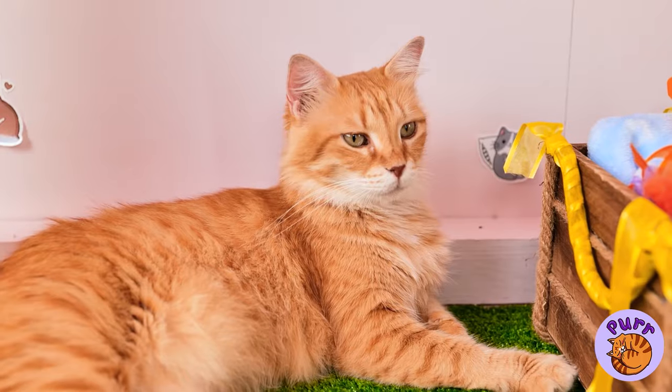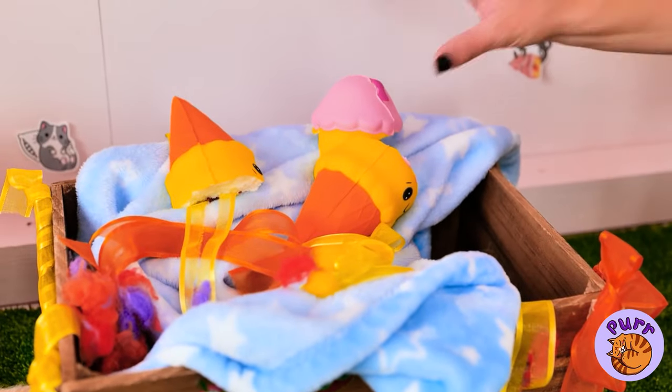What is she? The toys! Oh, really, Kitty? Don't tell me I didn't warn you! I guess you don't like it.